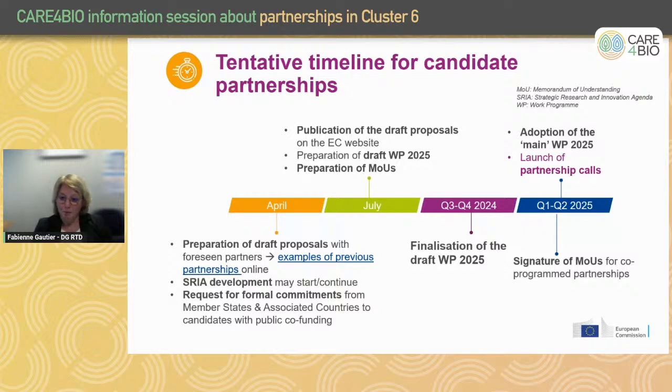And for the co-program partnerships, early next year we are also able to sign the memorandum of understanding between the involved partners, be it public partners, private partners, and the Commission. So this is more or less the timeline. Keep in mind that the work programs are in the finalization process for the drafting, and that next year we intend to launch the relevant calls that will serve for the implementation of those partnerships.